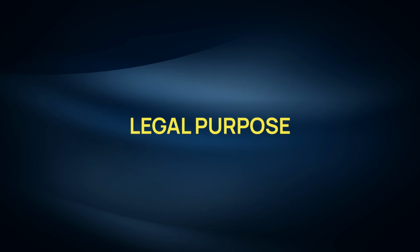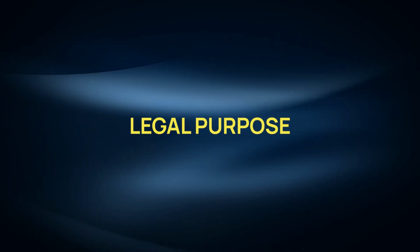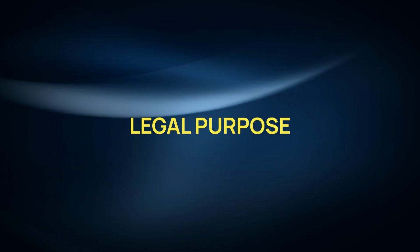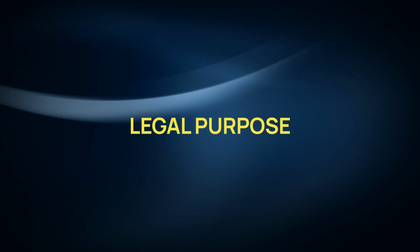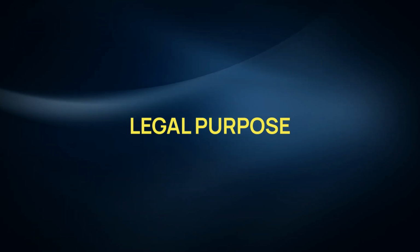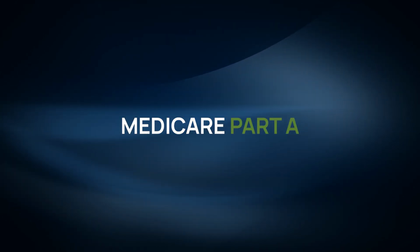In general, the legal purpose requirement is there to make sure that insurance policies are being used for legitimate, lawful purposes, aligning with public policy. This protects both the insurer and the insured, ensuring that they aren't involved in agreements that could lead to criminal or unethical situations.